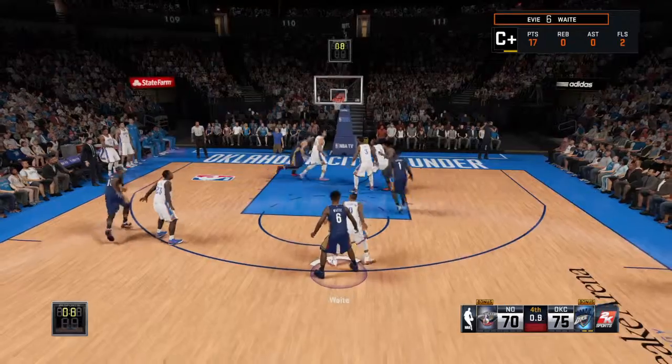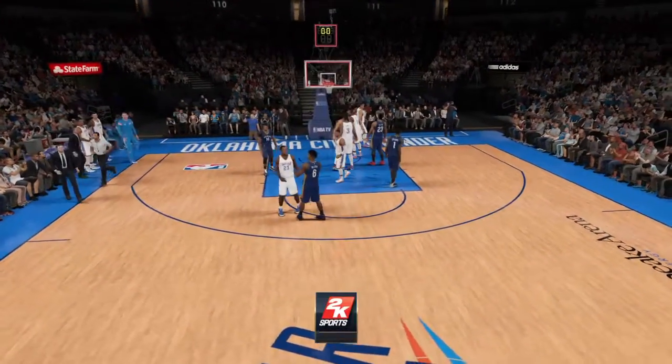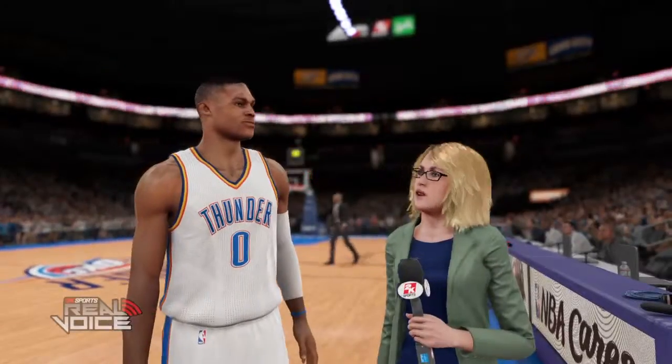Gordon for 3. The shot misses. So it's Oklahoma City picking up. Russell, congratulations.